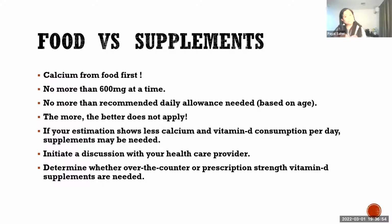Also, try not to consume more than what's recommended for your age group. If you're recommended only 1,200 milligrams, that's all you should be taking, no more than that. Thinking the more the better might be good for my bones is not going to work, because too much calcium is not good for your body. It's a lot of work for your kidneys. It's not good for your heart. So make sure that you are not exceeding the recommended daily allowance of calcium per day.